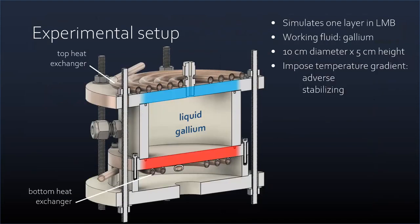So we impose thermal gradients in our experiment by using heat exchangers. Each heat exchanger is essentially a copper coil that's coupled to a copper plate. Copper is the material that we use in order to maximize heat transfer and try to make uniform temperatures across each boundary. Each of these heat exchangers is connected to a reservoir of hot or cold water, and we can switch them around in order to create a convective or destabilizing gradient, which is what's pictured here, or we can just attach the reservoirs differently and we can have a stabilizing gradient.